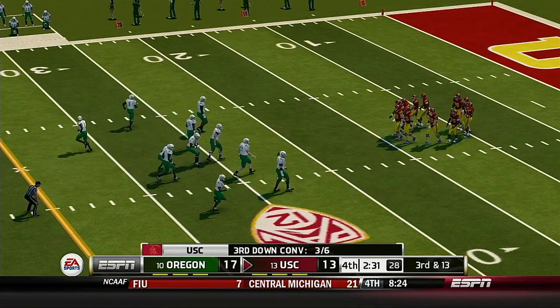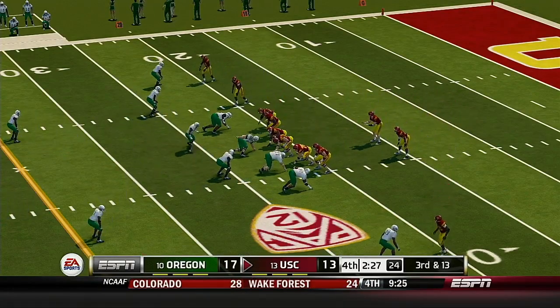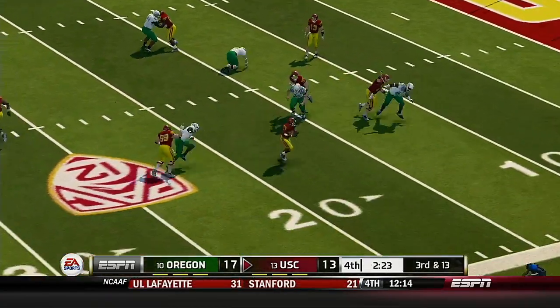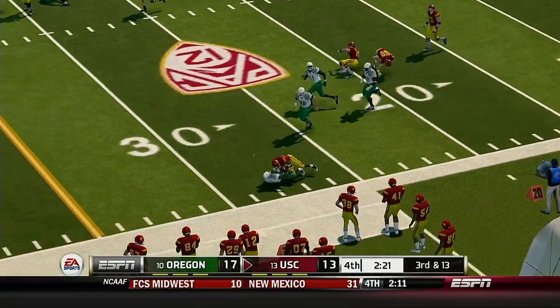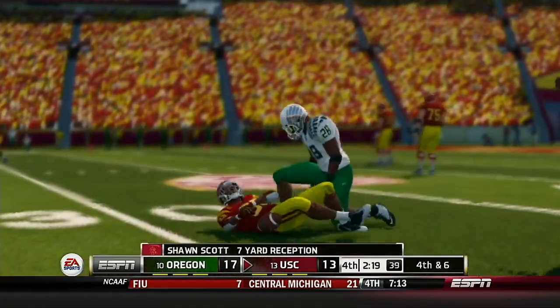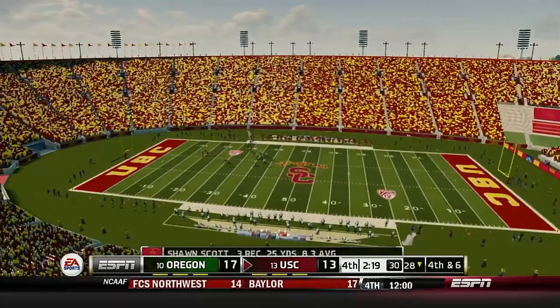To get back in this game here in the fourth, this third and goal is vital. Mike 34. Ready. Here's a screen pass. Gets it to the back. He's knocked out of bounds. Around the 28-yard line. That's good for a gain of 7 yards. Fourth down.